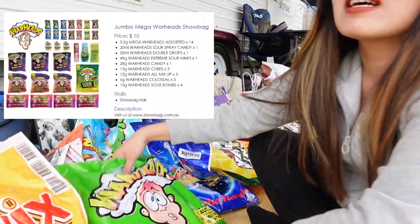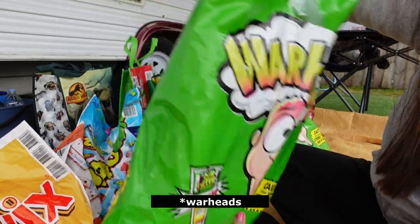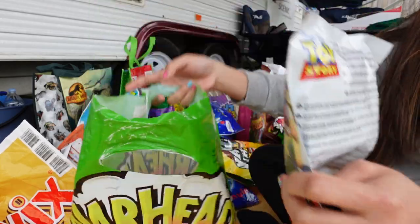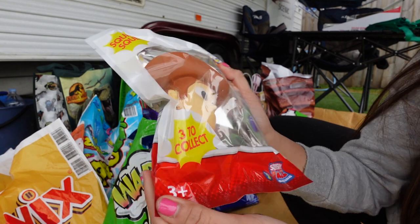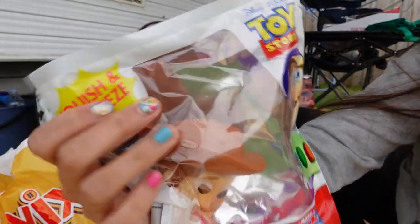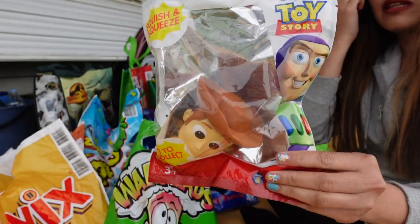So anyways guys, I have here Warlands. Ang Warlands guys, ito yung bag niya. I think this cost $5. I bought $5 pero may mga nakalagay sa loob. Here I'll show you guys. It's from Toy Story. So ayan guys, it's easy, squeeze. This cost $5 AUD, guys. Nakita nyo guys, $5 AUD.